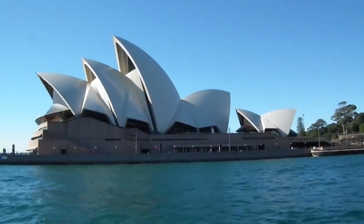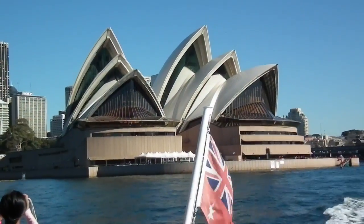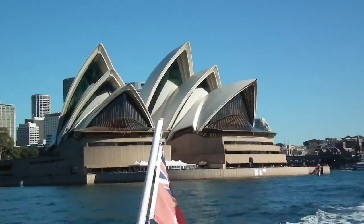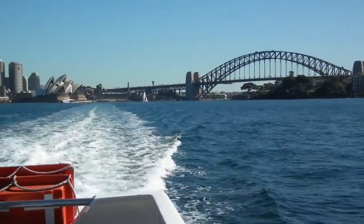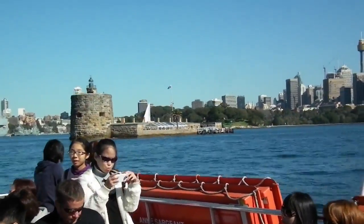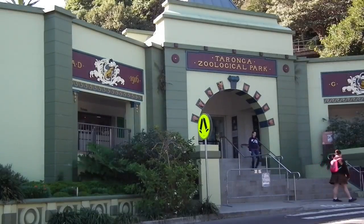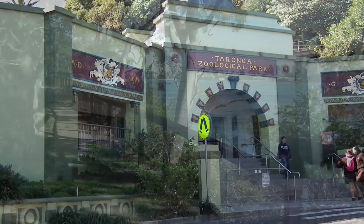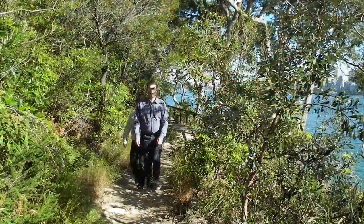The ferry will take us past the Sydney Opera House, and then past the old convict prison island called Fort Denison. After alighting at Taronga Zoo Wharf, a few short steps takes us to the bottom entrance of the zoo. Directly opposite this entrance, there is the beginning of the walking track.